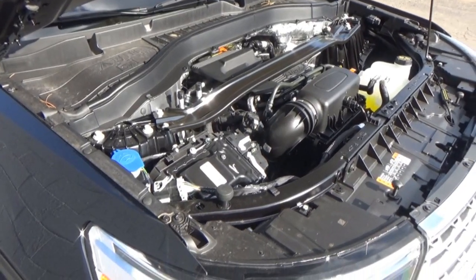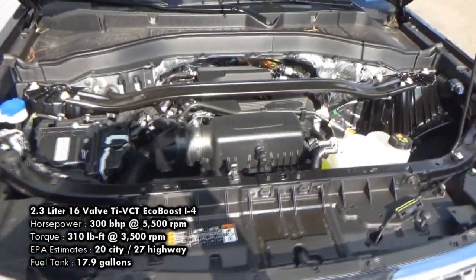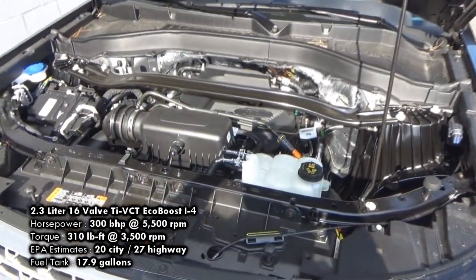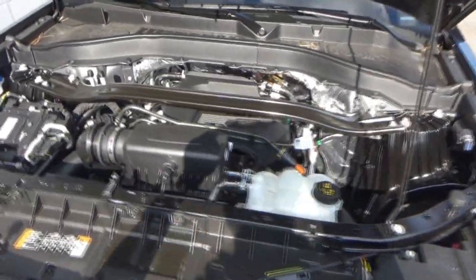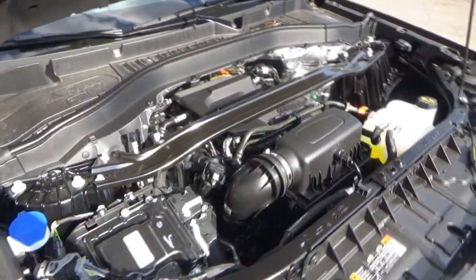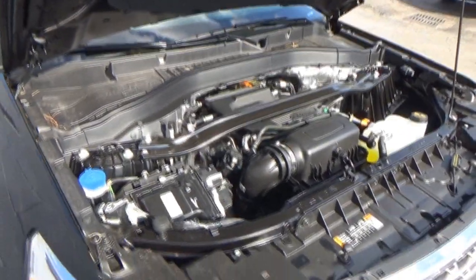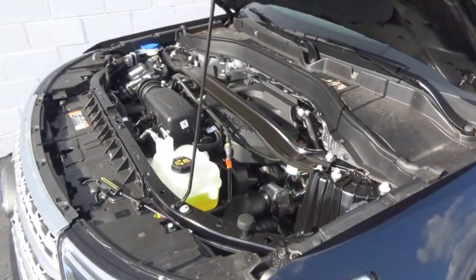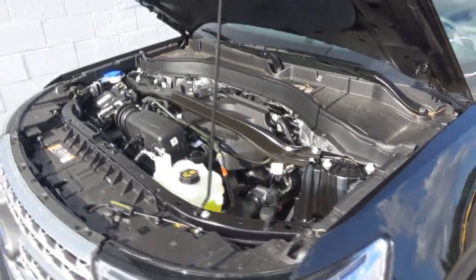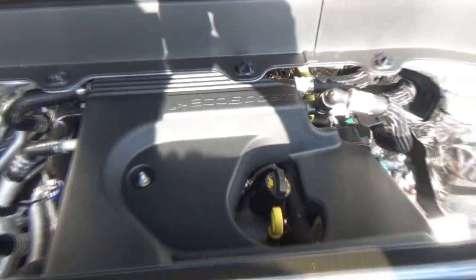I know the sun's gonna be annoying, I'm sorry, but this is a 2.3 liter inline 4-cylinder. Of course, it's an EcoBoost engine. It's amazing how small these engines are, and yet how powerful they seem to be. And like I said, it's back to a rear-wheel drive design. So this one is 4-wheel drive, and it also has a 10-speed automatic transmission. So the 10-speed automatics are now connected to the power plant in your Explorer.